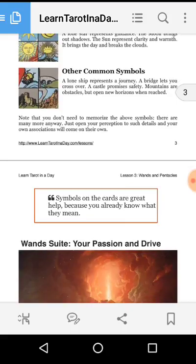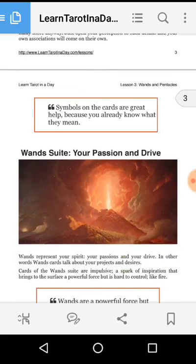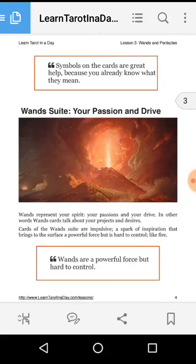Other common symbols: a long ship represents a journey. A bridge lets you cross over. A castle promises safety. Mountains set obstacles, but open new horizons when reached. You don't need to memorize the above symbols, there are many more anyway. Just open your perception to each detail, and your own associations will come on their own. Symbols on the cards really help because you already know what they mean.